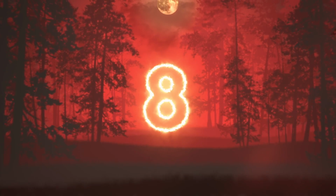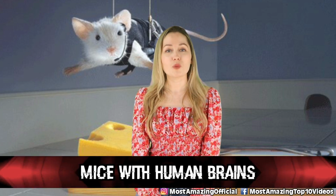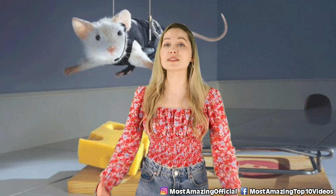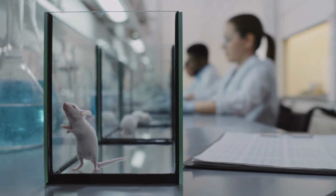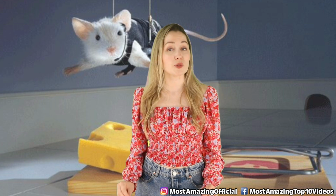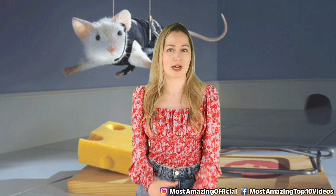In our number 8 spot, we have mice with human brains. This is one of those experiments that makes you wonder what the world will look like in 20 years. This is an experiment that was done in 2014 where mice were given millions of human brain cells. Each mouse in the experiment had about 12 million human cells, to be exact, and in the experiment the researchers noticed that the human cells tended to take over the mouse brain cells.